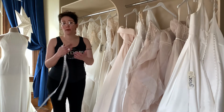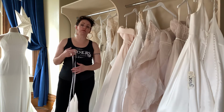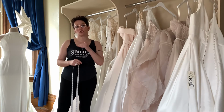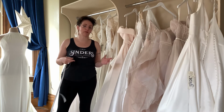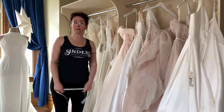Even when you measure yourself, or if we measure you and you get the three measurements, when your dress comes in, there still will be alterations, because they're not made to measure. They're just made to the size that is the closest fit to your body. Since everybody's different, we always have to do different alterations on the dress. So that's your bust, waist, and hip measurements today, and I hope that was helpful.